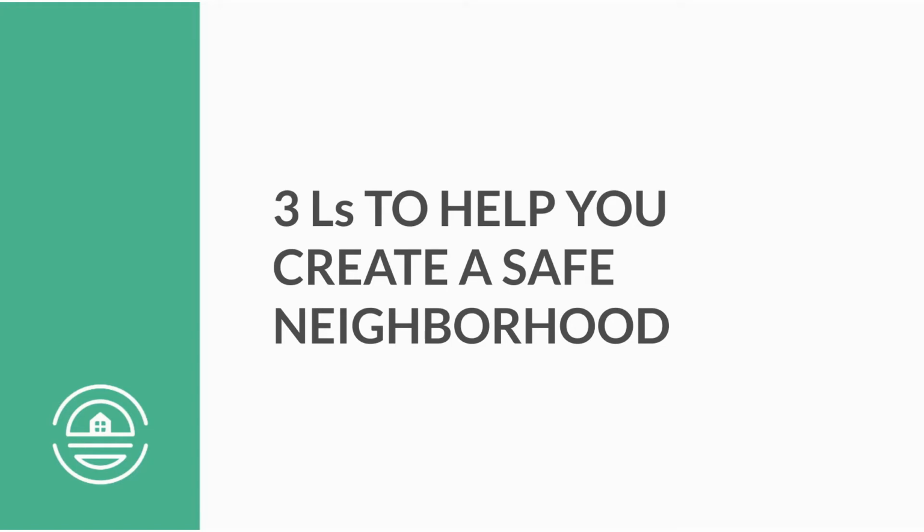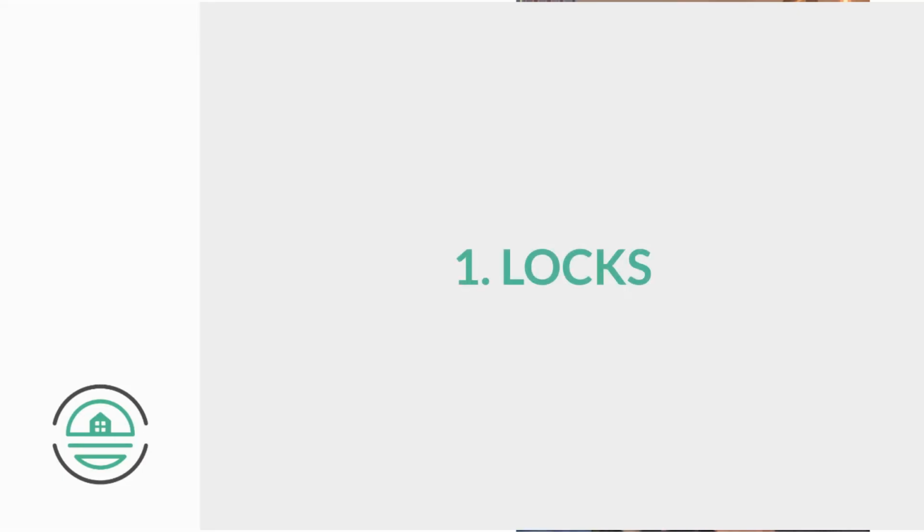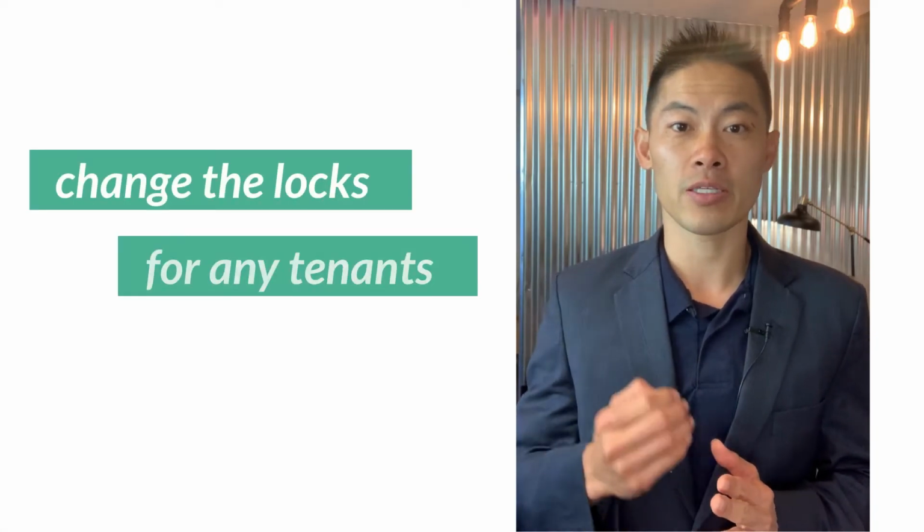In today's message, I'm going to be covering my 3 L's to making sure that your tenants are safe at your property. The first one is locks. Upon every single tenant transition, we try to change the locks for any tenants moving in.